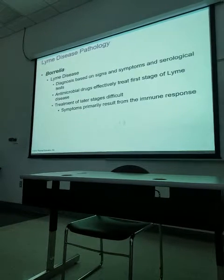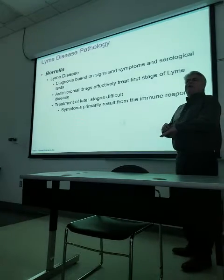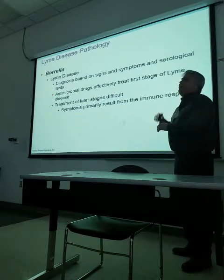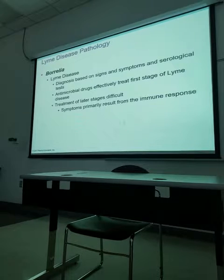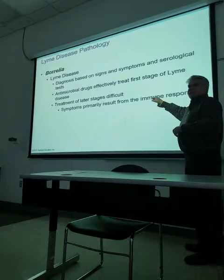So diagnosis is signs and symptoms, serological tests, ELISA, serologic for antibodies to the bacteria. Antimicrobial drugs are effective at treating which stage? First. Stage one. Treating the later stages is difficult. We already went over this, right? It's autoimmune.